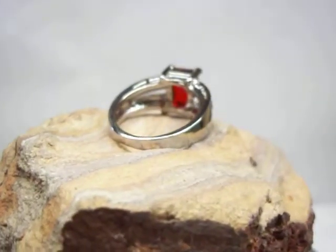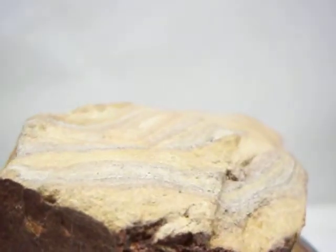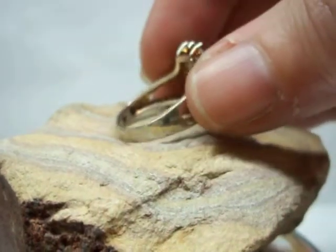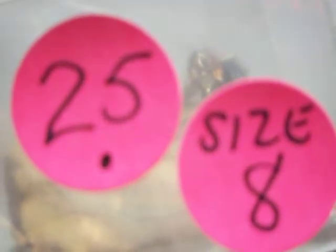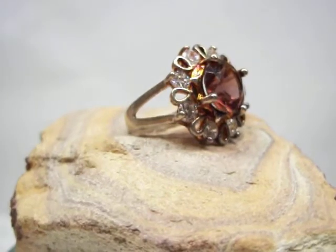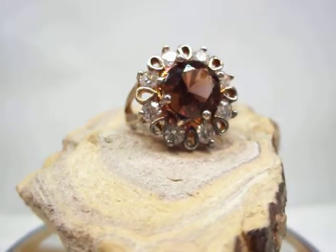Okay, ring 24. Next up, ring 25, approximately size 8. This one has a sort of brownish stone in the middle.